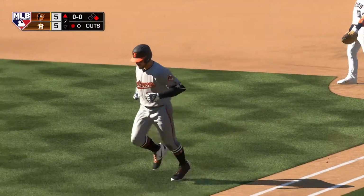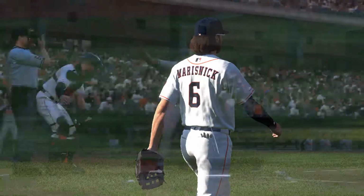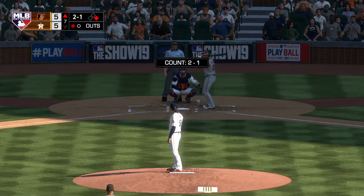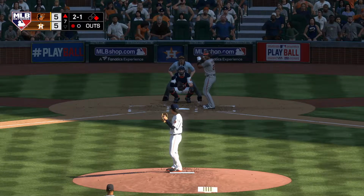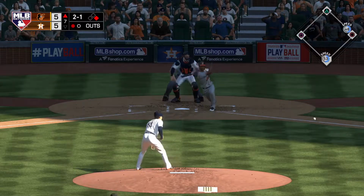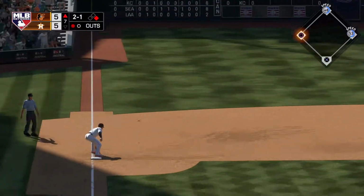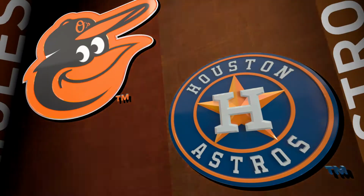The catcher, number 28, Pedro Severino. Ready for another shot now. Pedro Severino has 1 away. The runner at first represents the potential go-ahead score. Double play is in order, however. He's set, and the 2-1 pitch. Hard on the ground towards short. He gets dirty, but he can't make the play. It's a base hit. And with that, the go-ahead runs up to second now with only 1 away.